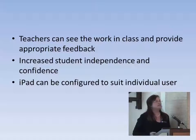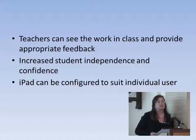It can be configured to suit them individually, so when they've got eye conditions which mean their vision is better on some days than on others, they can alter the iPad to suit their vision for that day, and it really does help them to get the most out of the teaching resources and their learning experience.